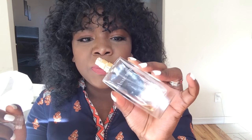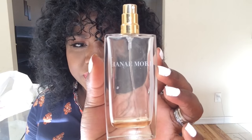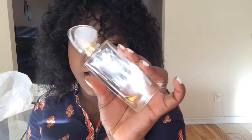This is to tell you how good this perfume is. Usually when I wear it, people are always like, oh my god, what is that you have on? Hanae Mori. This is one of my favorite perfumes, and as the bottle tells you, it speaks for itself. So also, this perfume I got from Zara.